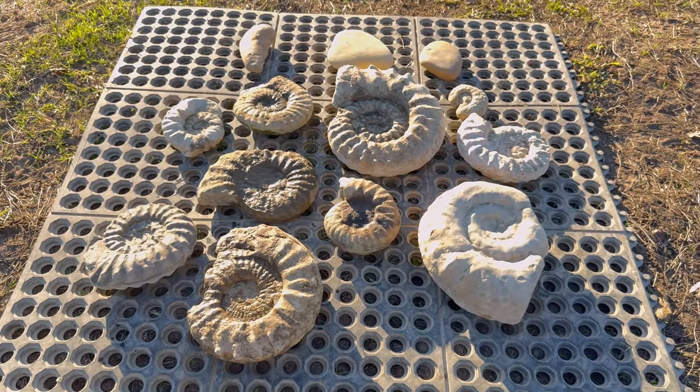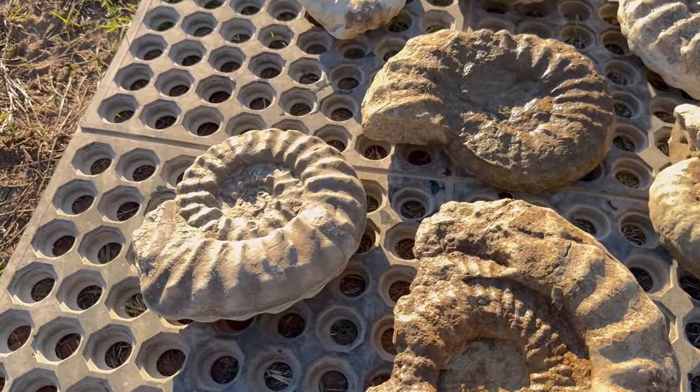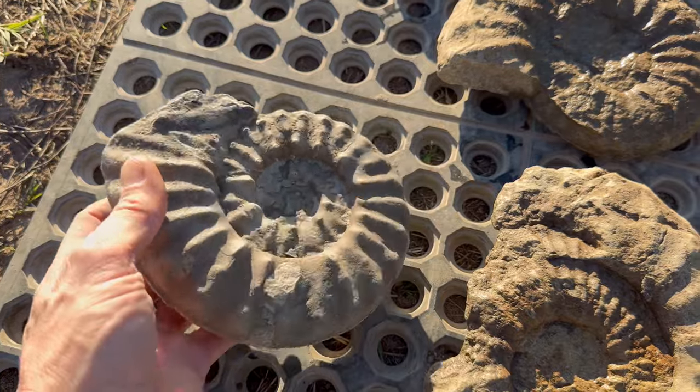Can you spot the ammonite we missed? Yep, this one right here. That was stuck in my bag. I thought I would check everything, make sure we had everything. Yeah, we missed this one.